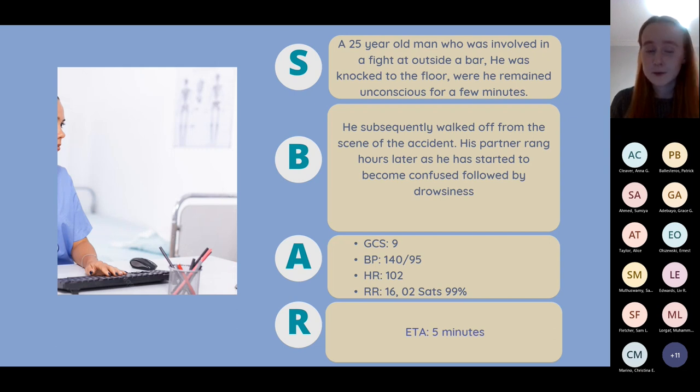Fantastic. Any bloods that you might want for this gentleman, given any differentials? Feel free to pop them in the chat as well. Yeah, is he bleeding? Yeah, really good thoughts. Yeah, fantastic. Does anyone think of any differentials for this gent? Yeah, toxicology is a good one. Yeah, an extradural or a subdural.